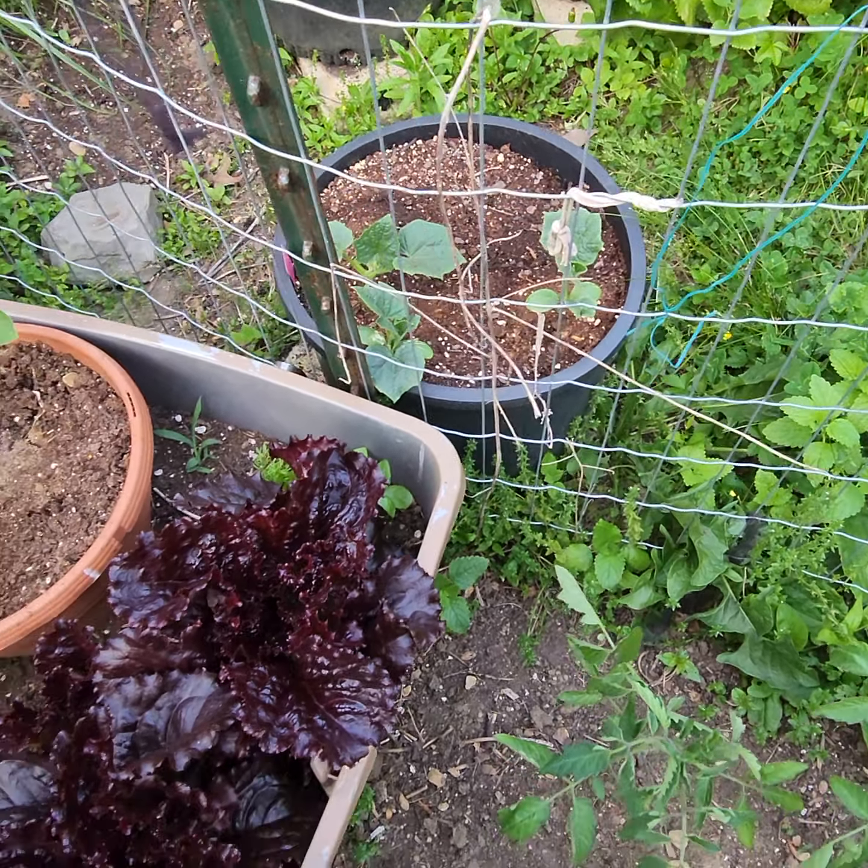Anyway, all you gotta do is take a little cutting and it will just grow. So I saved it over winter. I wintered it in my house, and it was amazing.